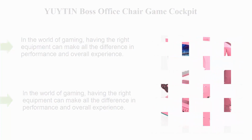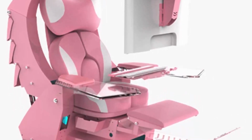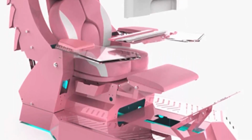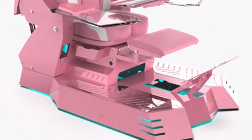In the world of gaming, having the right equipment can make all the difference in performance and overall experience. One essential piece of equipment that often goes overlooked is the gaming chair. The YUYTIN Boss Office Chair Game Cockpit is a top-tier gaming chair designed to provide gamers with unparalleled comfort and support during intense gaming sessions. In this article, we will explore the features and benefits of this innovative chair.